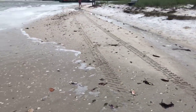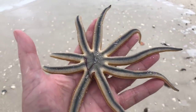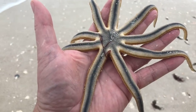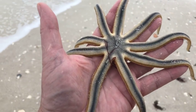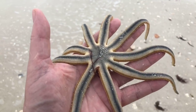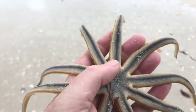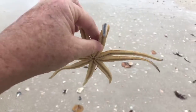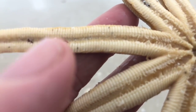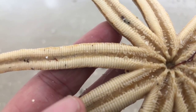I hope. No, it's dead. Darn it. What a shame. Let me see if he's moving around here. No, it kind of just went limp in my hand. I don't think that's a good sign. Let me see if I see any of his little feet trying to move around underneath. Maybe a little movement there.